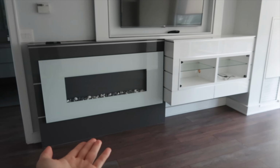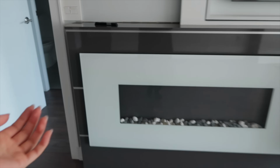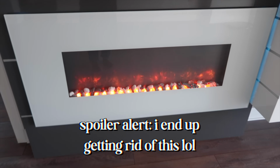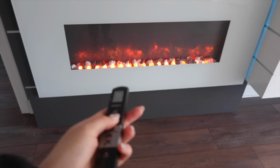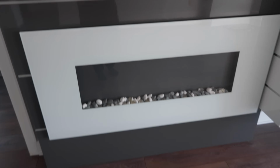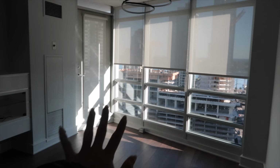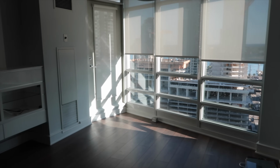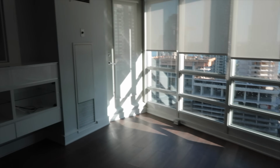And it comes with this little artificial fireplace thing. Let me see if I can turn it on. Ooh, nice. You can actually change the color, which is cool. Heat actually doesn't come from it. It's just for show, which is funny. What I really like is obviously the lighting. This is actually south facing, so it gets really nice light pretty much all throughout the day.